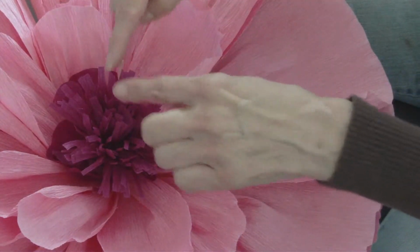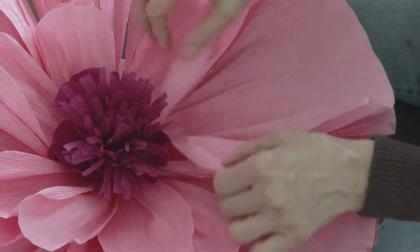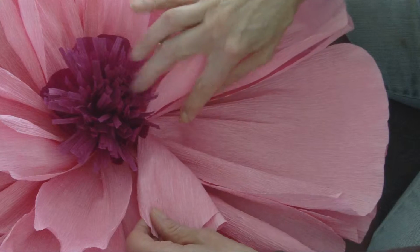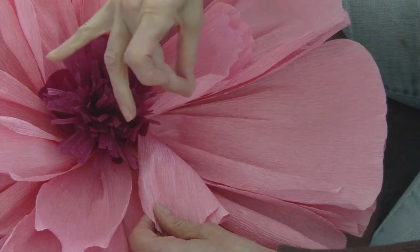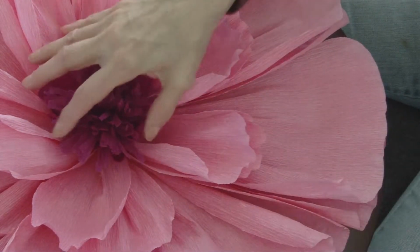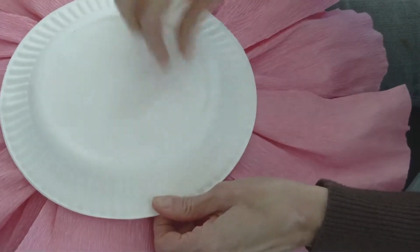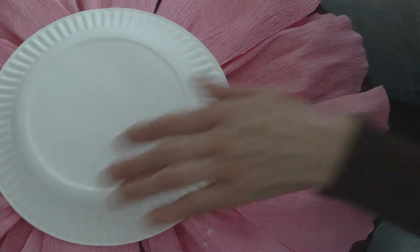But you cut a petal shape out, and then you kind of, I don't know if you can see, but you hot glue together the base of it so that it comes into that triangle shape, and then you glue that onto the paper plate. You can see when I flip this over that it's just a paper plate on the bottom, and it's got some hot glue stuck to it there.